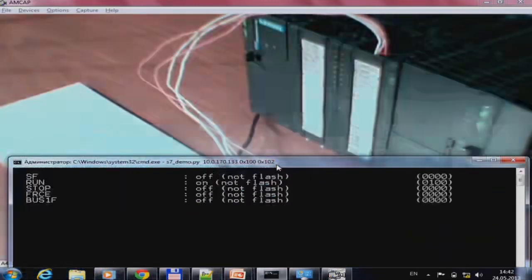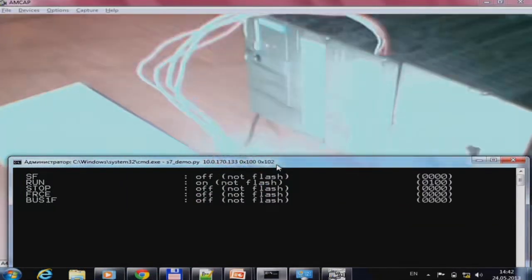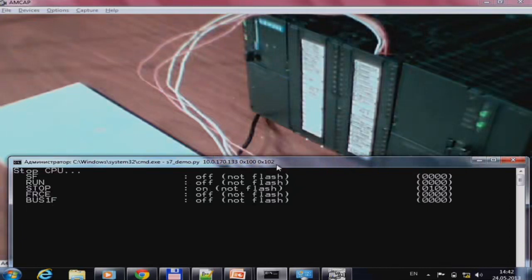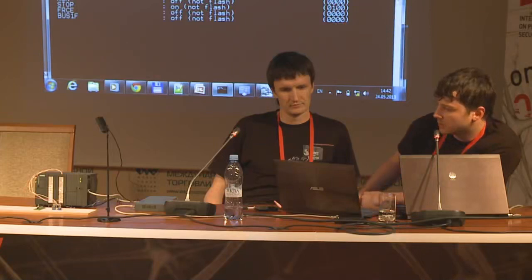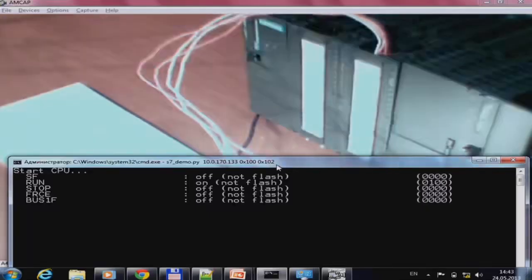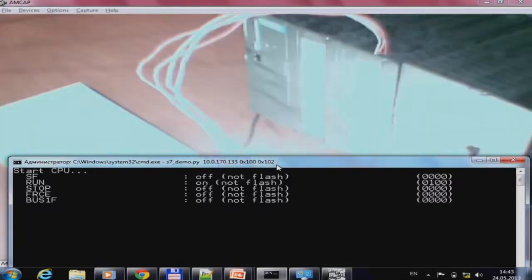Moreover, we can even stop the CPU. So you can see the state of LEDs there, and the run lamp is on. Let's try stopping it. This is it. The CPU has been stopped. And the console now tells us the same. And you will see now this orange LED on the left. We have restarted it. You must have seen the lamps on the left blink several times, and now the CPU has been started.